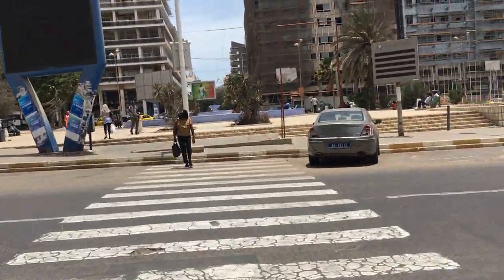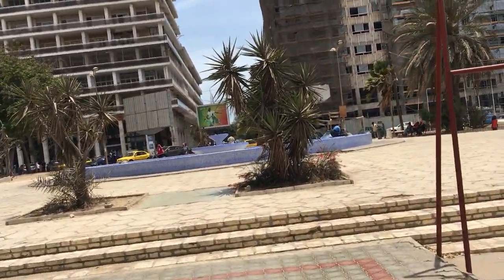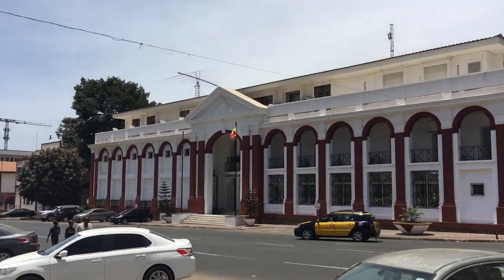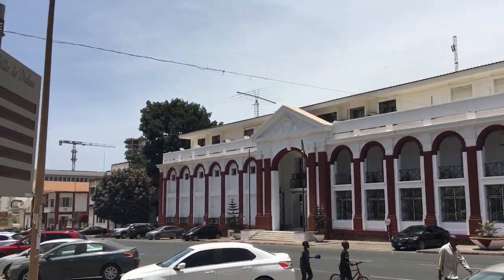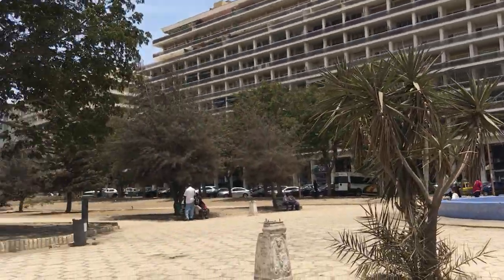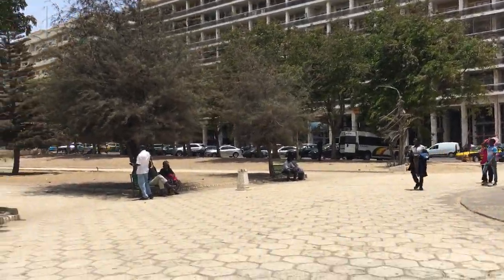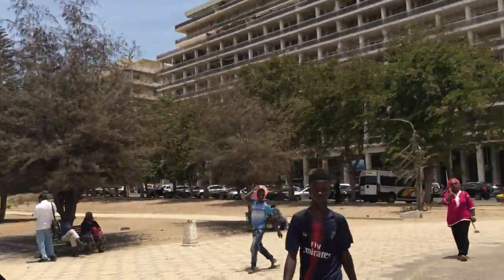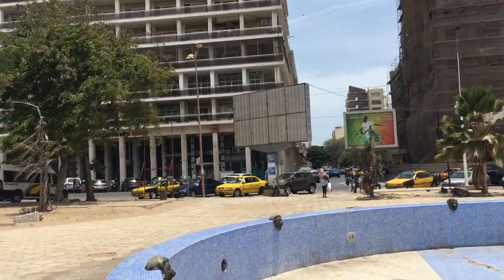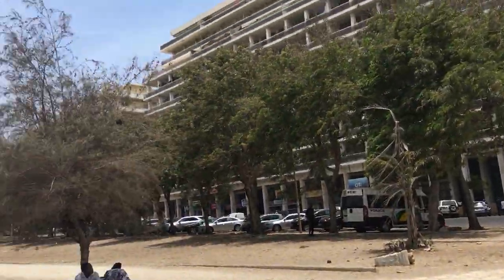Okay, let me cross. This right here is the Ministry of Foreign Affairs. It is also an old building protected by the UNESCO. But these other buildings were built after independence. This place is called Place de l'Independence, which is the Independence Square.